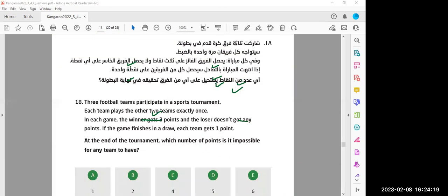Okay, let's go for the second one. Three football teams participate in a sport tournament. Each team plays the other two exactly once. The winner gets 3 points and the loser does not get any points. If the game finishes in a draw, each team gets 1 point. At the end of the tournament, which number of points is impossible for any team to have?